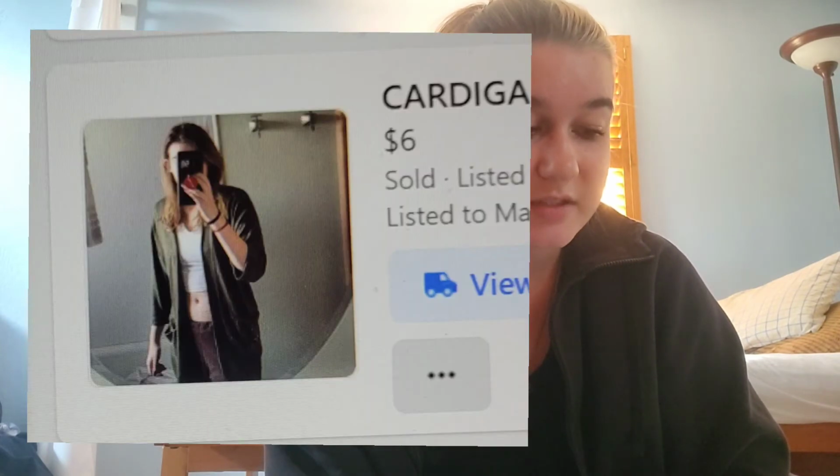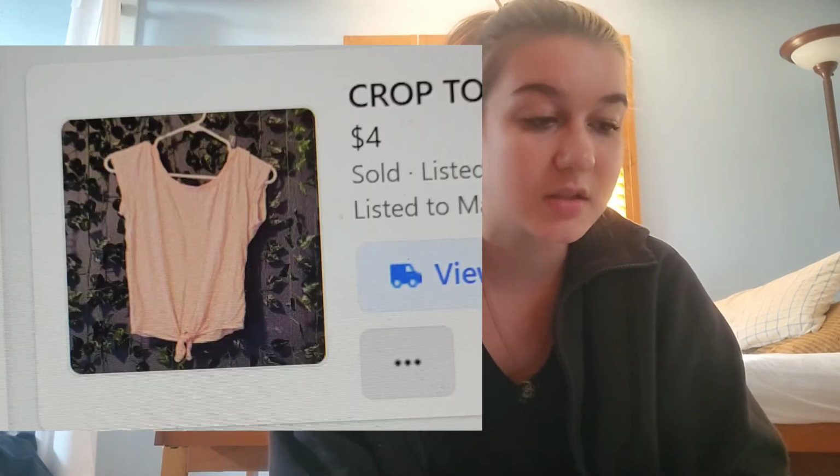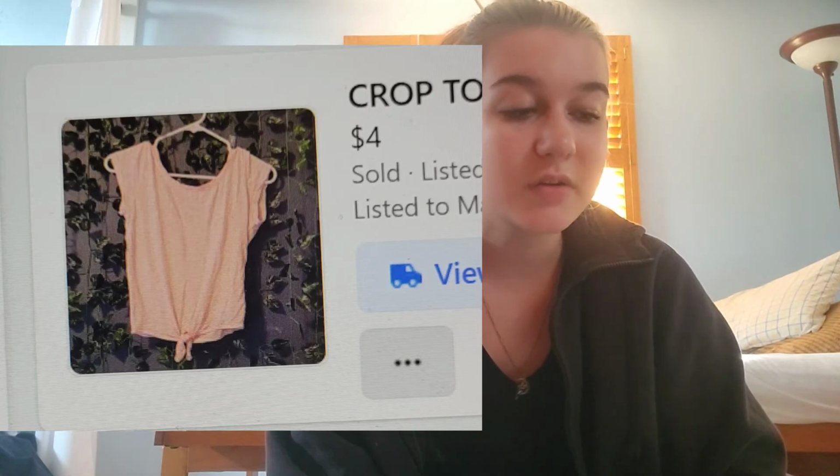This cardigan sold for $6, because as I said, cardigans do great. This crop top sold for $4. I think this was Hollister or something. Again, a lot of low listings, but when your selling fee is only 5%, you're still making money.